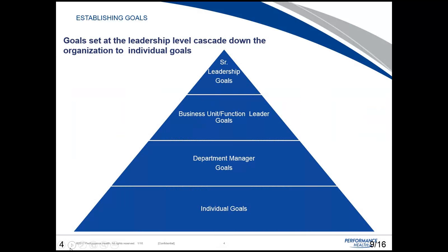Performance Health's objective through the 2017 goal-setting process and beyond is to cascade goals throughout the organization. This is the process of establishing goals at different levels within the company to ensure alignment between the 4 corporate goals or pillars and each and every employee's activities and goals. As you can see from this diagram, goals are established by our senior leadership team, and they flow down through the business units, department managers, and then to each employee.